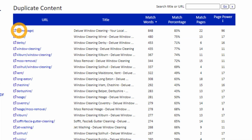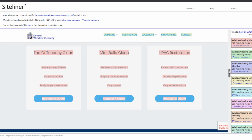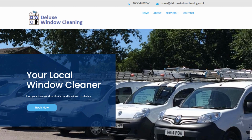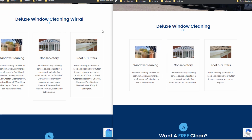If you click on the page itself, Siteliner will highlight in red the content of the page that is duplicated. On the right-hand side, you'll see the pages where the duplicated content can be found. You can click on the Open Window symbol to open the page in your browser. Comparing this page with the home page side by side clearly shows we are dealing with almost two identical pages, which is pretty bad news.